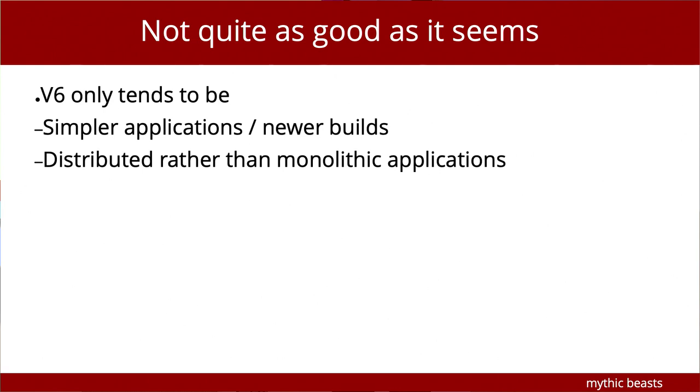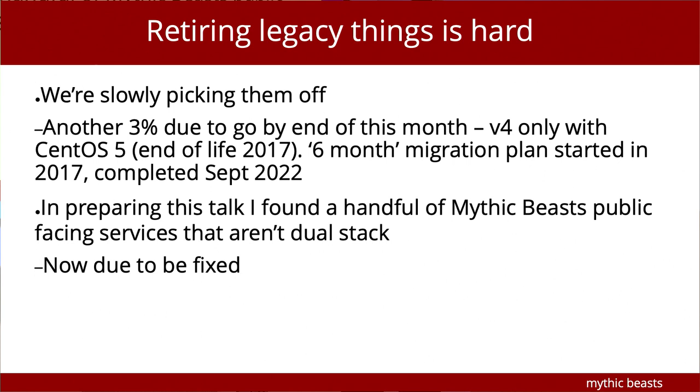And because IP addresses cost money, people are prepared to break services up into more machines with V6 than they are with V4, because they're not trying to save money on address space. So the V4 ones tend to be harder and more complicated, or single machines running more services and so on. And so retiring legacy things is hard.